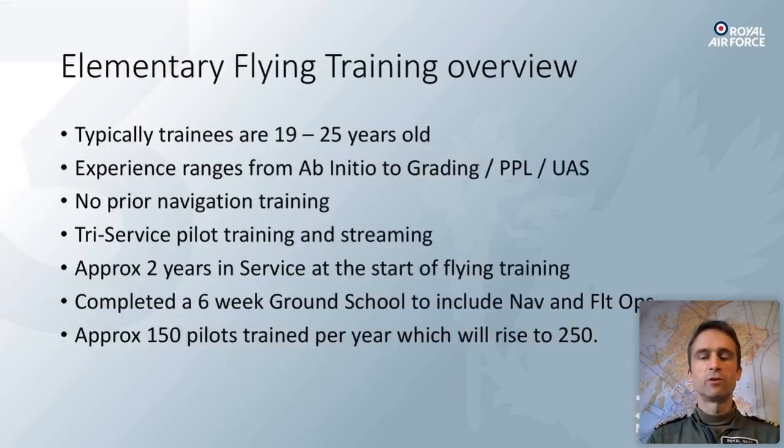So an overview of elementary flying training then. Typically our trainees are between about 19 and 25. 19 is very rare. Early 20s, 25 is probably more typical. And quite often graduates. Their flying experience ranges from pure ab initios who have never seen or touched an aeroplane before, to those in the Army and the Navy who come to us with grading, so about 13 hours of flying. Some have a PPL, it's fairly rare, and quite a few of the Air Force have been through the University Air Squadron system, and so have a handful of tutor hours. But what they almost all have in common is that they have no prior navigation training.